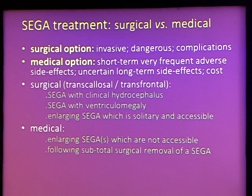Medical. So when would you consider using medical treatment? Well, maybe if there are multiple SEGAs, like a little bunch of grapes, that are not accessible surgically, either transcallosally or transfrontally, or maybe following subtotal surgical removal, or maybe if there's a collection of them, you can use medical treatment first to shrink them. I'll explain why in a minute. Once you've shrunk them and they're more accessible and the neurosurgeon feels safer and more comfortable, then proceed to removal.